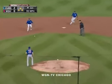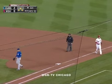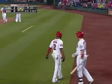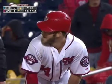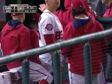Bounced over Arrieta. Throw goes to first. Out at first. No more challenges, remember, for Matt Williams. So, because we're in the 6th inning, that's key. So even if he's safe, yeah, they can't challenge it.